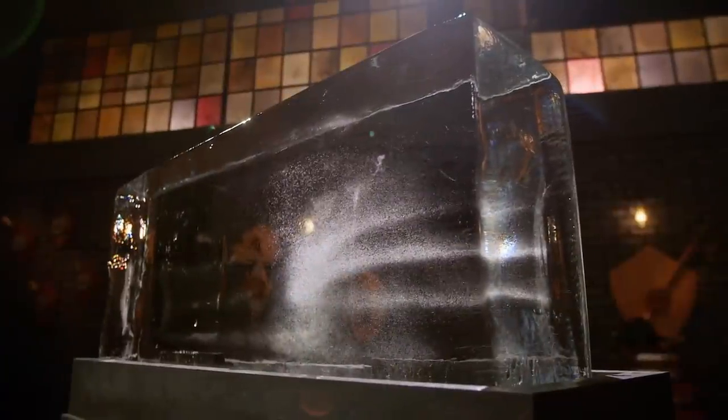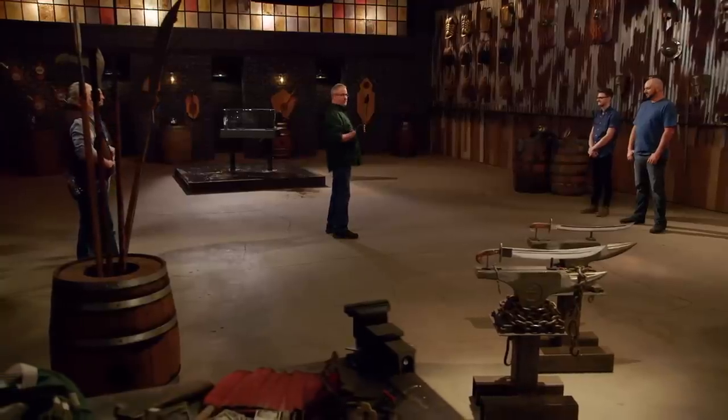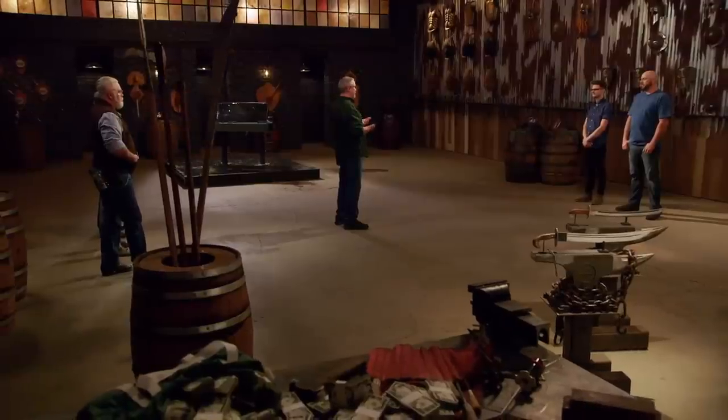Bladesmiths, welcome to one of my favorite tests, the ice block chop, supersized. Now I'm gonna take your swords and beat them repeatedly and mercilessly into this large block of ice. A good strong sword should be able to hold up to the stress. One that's not so good might chip, bend, or even break apart. Gladen, how you feeling, buddy? A little nauseous. Okay, we'll get over quick for you. Fingers crossed.